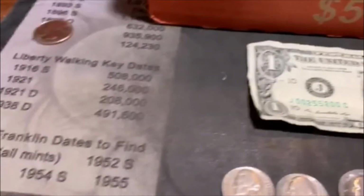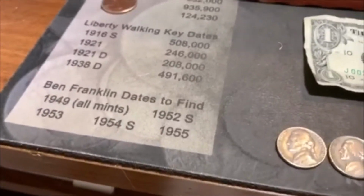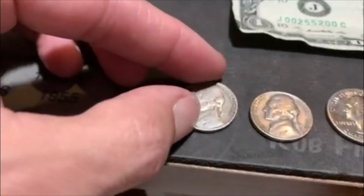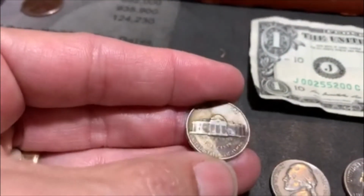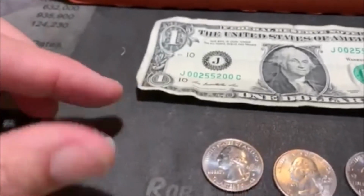All right, so our change, we actually got a cool coin that, well, it's not a cool coin, but it's cool. Anyways, let's go. We got a couple nickels. We didn't find any pennies this week. So we got a 41. It looks like it's out of San Francisco. It looks like it got a little burnt on the back there. We got a 59. That'll be Denver. And we got some quarters.